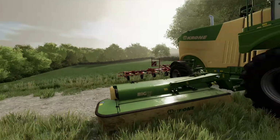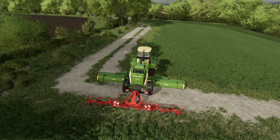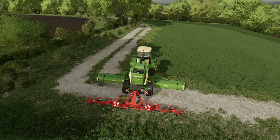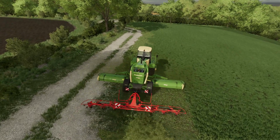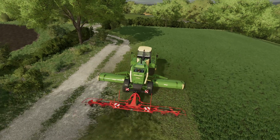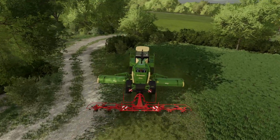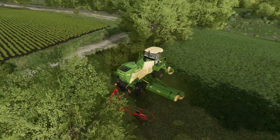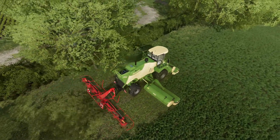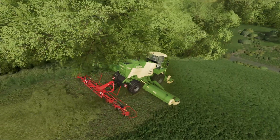Right. I'm waiting for Alex to come and join me. And then we will get him going on probably running the mower tedder setup. But in the meantime, I'll just get going running this, and then I'll hop out and do the loading wagon bit. But figured I probably won't show you that bit because you've seen me do a loading wagon on here before anyway. But this whole tedding bit with a Krone Big M nonetheless, that's new and exciting.